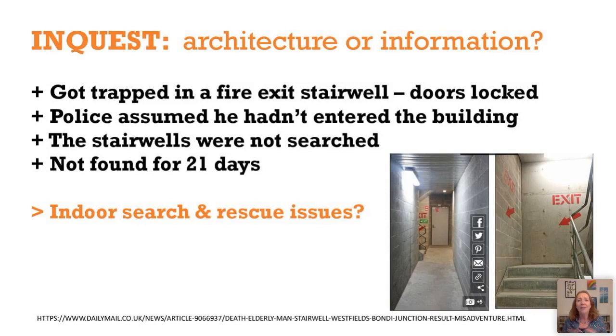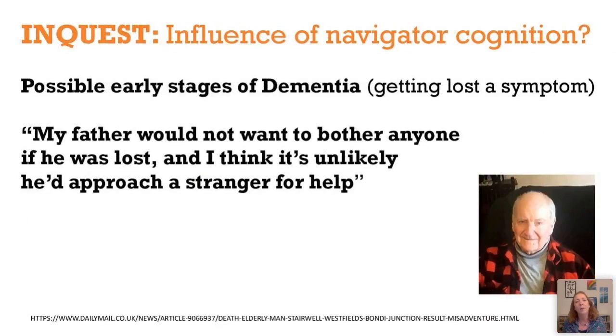And here's a massive thing. The police assumed that he hadn't actually got there. That's why they didn't bother looking. And then they assumed that he wouldn't be in this fire exit, so they didn't even look in it. Very strange, very odd, lessons to be learnt. Again, indoor search and rescue, I think that's an interesting area for us to be exploring.